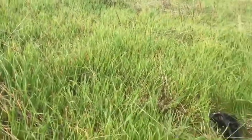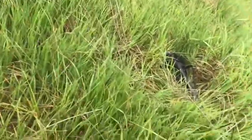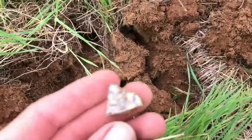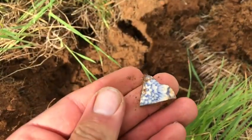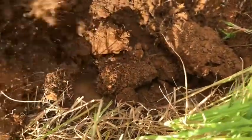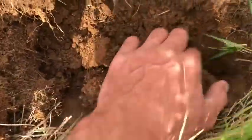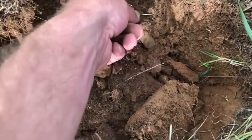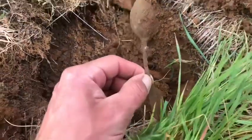Wasn't yesterday, whenever I was last here, but I had a 13 down here, and you know, might as well dig it. See a bit of crockery come up, it's a good sign. And what have we here? Looks like a spoon.